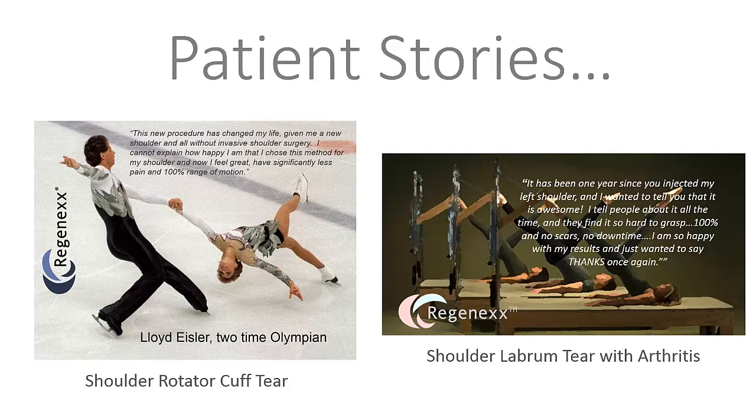And this is a Pilates instructor who was looking at shoulder labrum surgery. And in fact, I showed you her x-ray before getting injected. She was the labral tear that was getting injected. So you can see what happened to that particular patient.